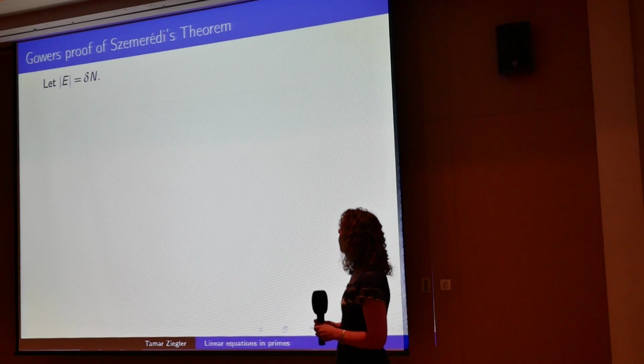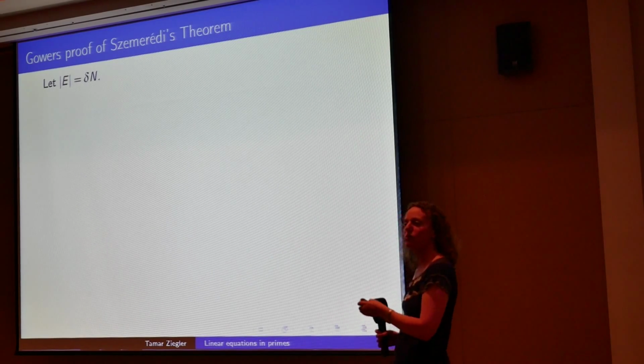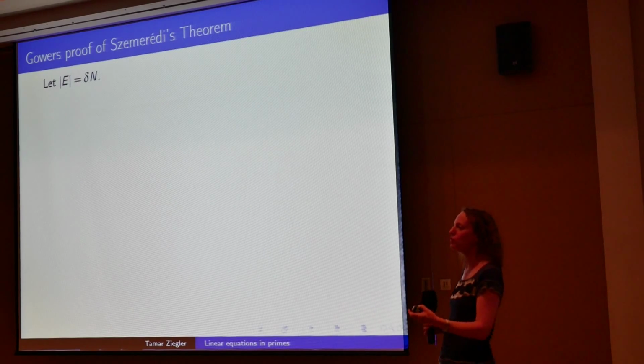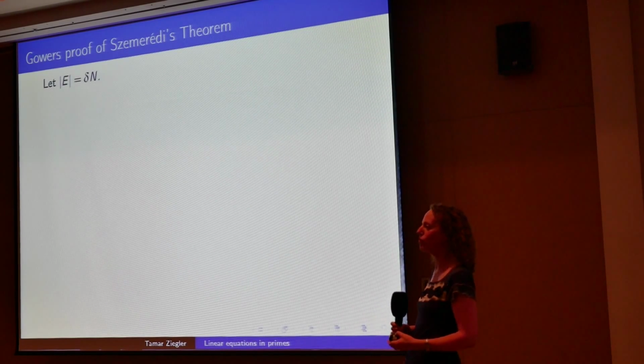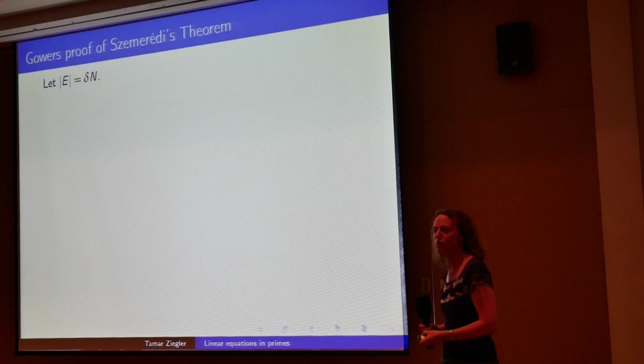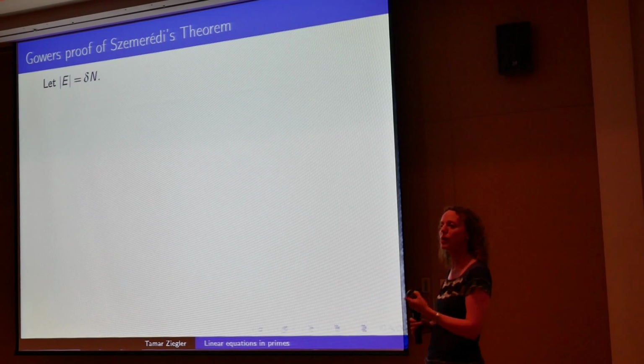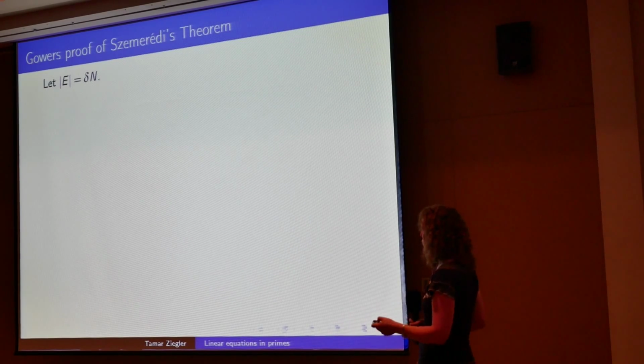Right. So let me go back to combinatorics. Here Gowers was trying to give a different proof. I'm not going to describe Szemerédi's proof. I do want to describe Gowers' proof of Szemerédi's theorem. So Gowers was trying to give a proof of Szemerédi's theorem in the spirit of Roth's theorem. So what did he say?